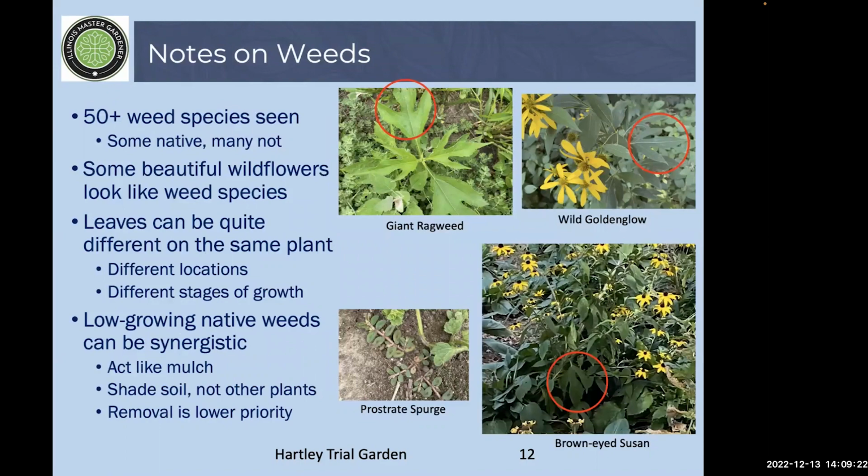There were at least 50 species of weeds seen in the pentagonal section itself. A few of those are native, but many weren't. Some of the wildflowers that we're planting look like weed species in some stage of growth there. Many plants can have leaves that look different on different areas of the same plant and in different stages of growth. So for example, you can see the giant ragweed leaves here, and there are other plants that look like it, such as wild golden glow, and at a certain stage of growth, brown-eyed Susans look very much like ragweed.